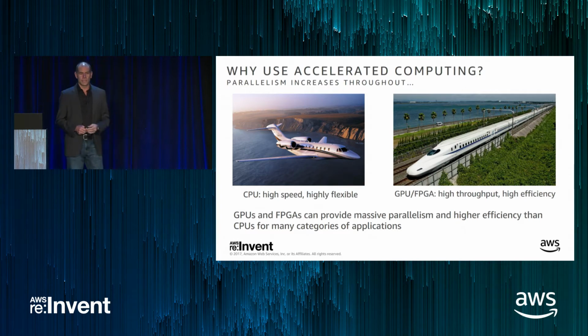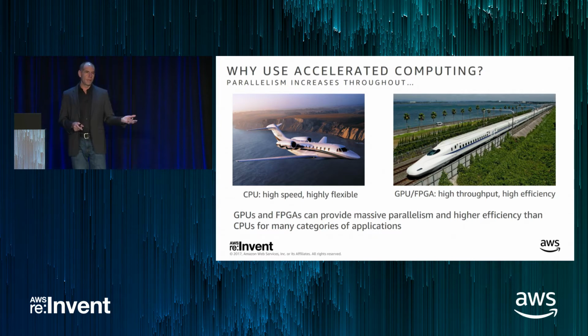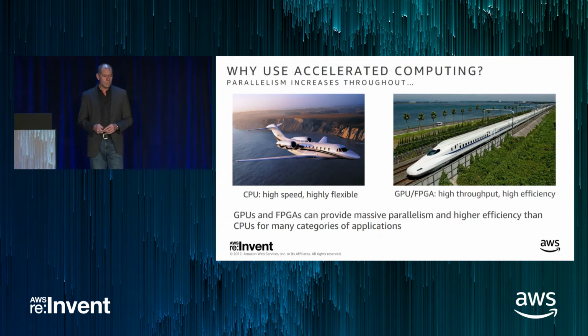And the business jet's a great metaphor for a high-end CPU, right? It goes fast, right? It carries a limited number of passengers. It's very flexible. You can turn it, go anywhere. Unlike the Shinkansen, and the Shinkansen's all about throughput. It's all about running as many passengers down the line as you can in a given amount of time. It goes relatively fast, but not as fast as that business jet. More efficient in terms of fuel economy, right? A lot of good metaphors there for accelerated computing.